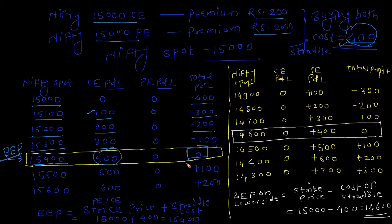From this point onward, whatever Nifty rises, I am going to get benefit from it. If Nifty becomes 15,500, my profit from the call option will be 500 rupees. The put is 0, and I have paid 400 already, so my profit will be 500 minus 400, that is plus 100. From here I'll get 600, so my profit will be 600 minus 400, that is 200.